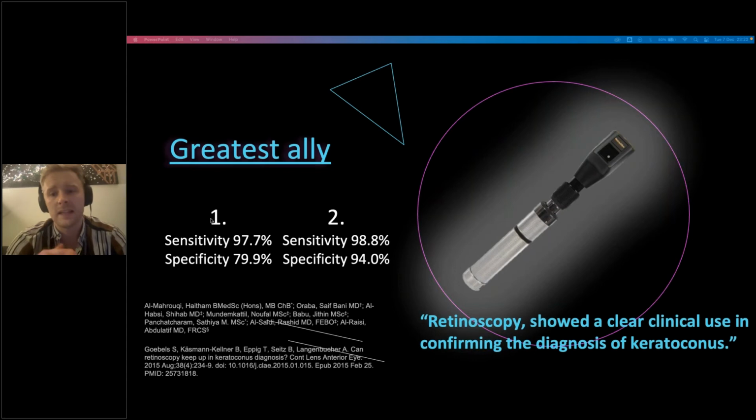And the conclusion that the study summarized was that it showed a clear clinical use in confirming the diagnosis of keratoconus. Now, this isn't picking up keratoconus, this is actually confirming it. And they placed this against an autorefractor and a Pentacam, and this one actually came out the number one tool.